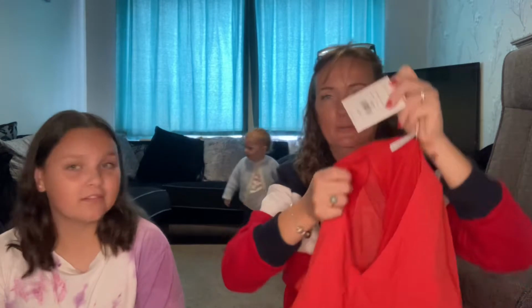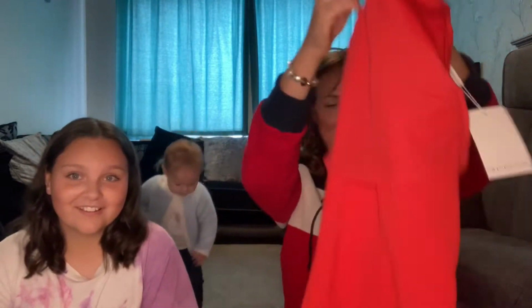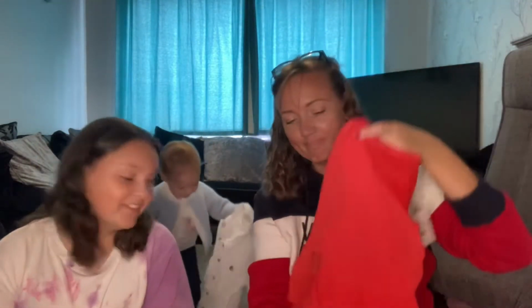Look at the price tag. Can you see? £270 for this dress. And I paid £5 for it. Which is really good. Which is fab. So, like I say, I'm going to try it on.